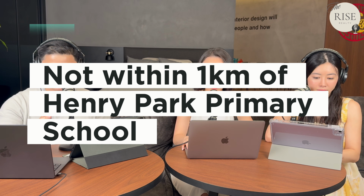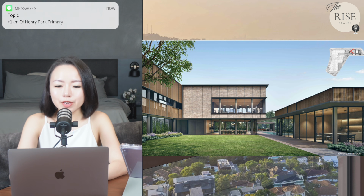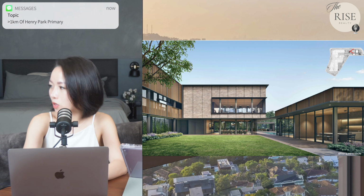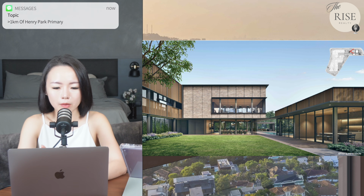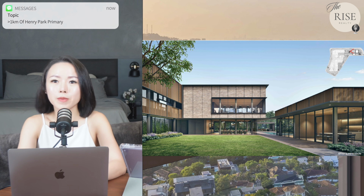So ladies, first question, the most important question: we have decided that this one will not be within 1 km of Henry Park. How do you all think this affects the performance of Skye at Holland? Let's start with Amanda first. For me, I don't think that will impact the performance. What will impact the performance most would likely be the price that it will be launching at.